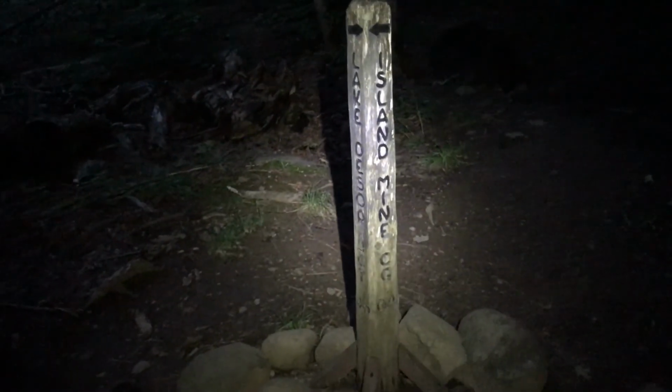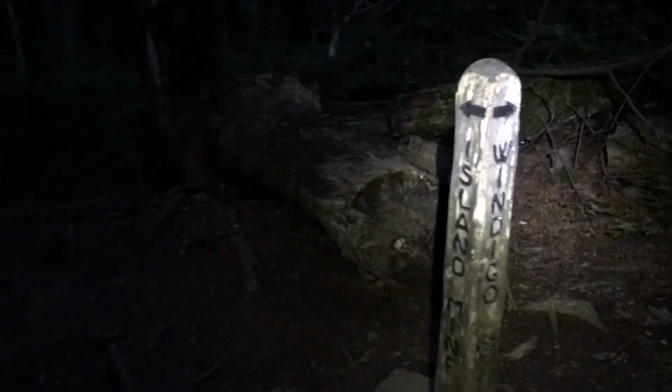Made it to the junction for Island Mine and the Greenstone, and that's where we're heading today, Windigo. And it's only 6.5 miles. You can see it's starting to get lighter out, but I'm still using my headlamp to see rocks and stuff. Anyway, we'll check in with you in a bit.